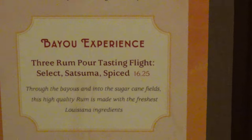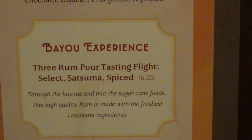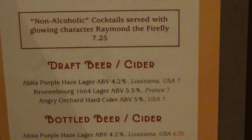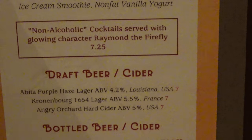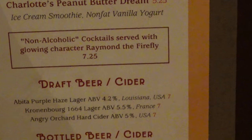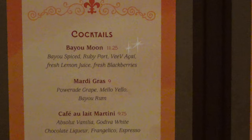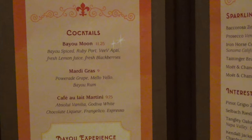So in Tiana's Place, there's also a very special drink menu. And I think we're going to try a couple of these. There's no way I'm going to pass up the Bayou Experience, a three-rum pour tasting flight. And then they got special beers, too, on draft. They got a Beta Purple Haze. I love that beer. Fun fact, I once bought a Beta Purple Haze for none other than Stone Cold Steve Austin. But one thing I'm bummed about, no hurricanes, no hand grenades under the cocktail list. That is a disappointment. We've been to New Orleans a time or two.